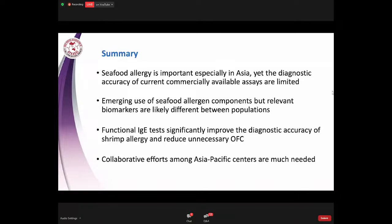And I've shown you that functional IgE tests, BETs, and XL improve the diagnostic accuracy. And ultimately, what we want is to avoid unnecessary oral food challenge and dietary restrictions. And collaboration among the Asia-Pacific centers and even with Western countries with Professor and his group are much needed to really improve the overall diagnostic performance of shellfish allergy.